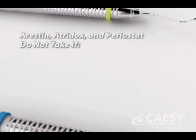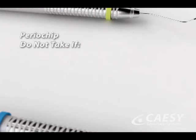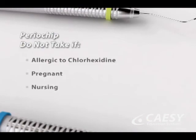Arestin, Atradox, and Periostat are in the tetracycline family of drugs. They should not be used by people who are pregnant, allergic to tetracycline, or under 8 years old. Periochip should not be used by people sensitive to or allergic to chlorhexidine, or if you're pregnant or nursing.